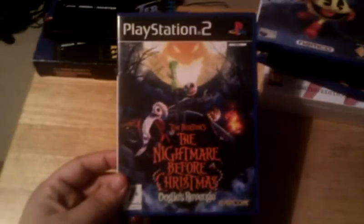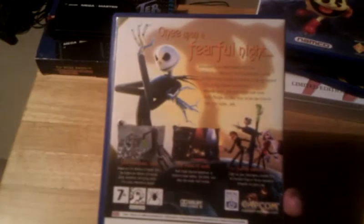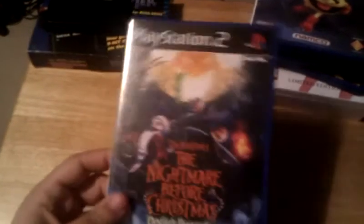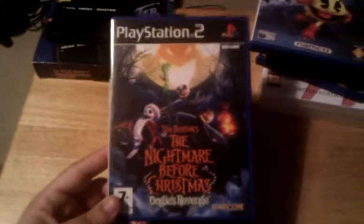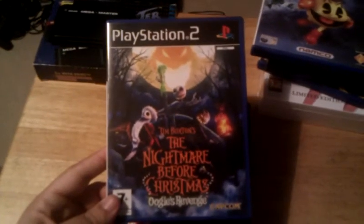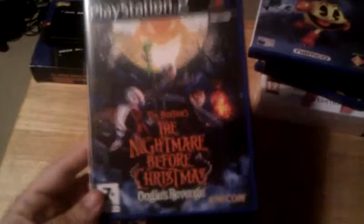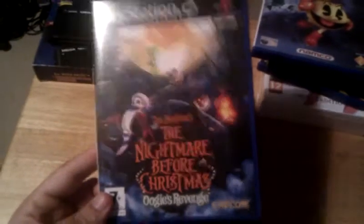Next game I've got here is the Nightmare Before Christmas. I've been wanting to get this game for a while. It's another game from Capcom. It's a great sort of third-person hack and slash game. It plays very much like God of War. It's a lot of fun. Decent game. Got this for about £7 on eBay. Definitely was very high on my list to get, so very happy to finally pick it up.